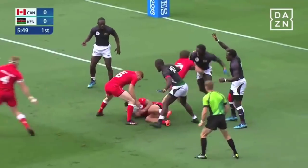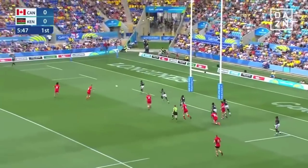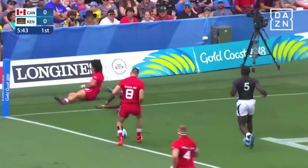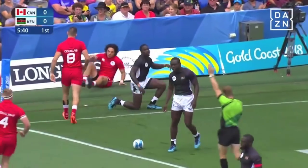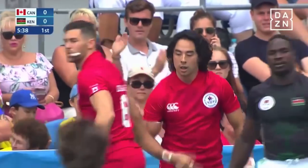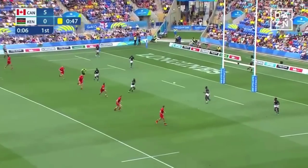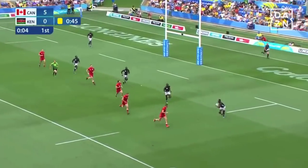Good solid defence from the Kenyans, but they've got numbers here. Canada, can they get it wide? Here's the first try of the match. Terrific work from Hirayama to come from one side of the field to make the extra man, and Canada lead by 5. That's true. And when they've had possession, it's been down here.